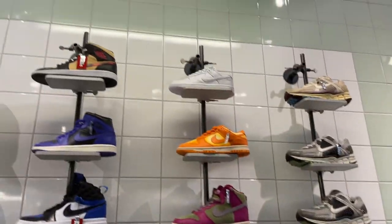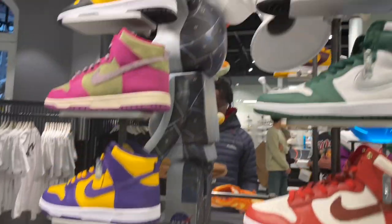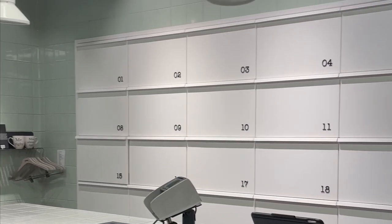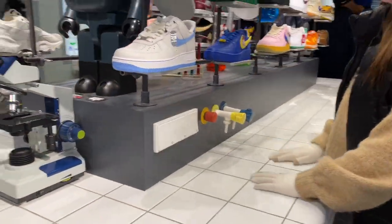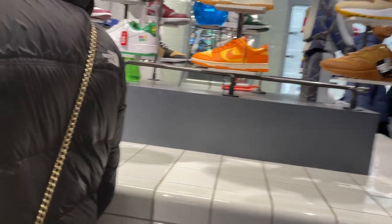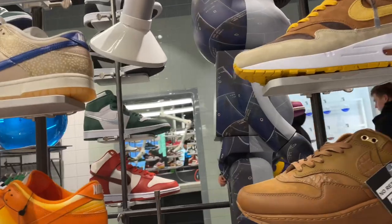Look at the dunks, baby, child, society. Periodic table. Here you can look through the microscope. You can still have the Jaquemus here. And this is like the sesame look, no? It's like sesame.